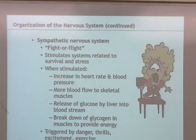All right. It helps release glucose from the liver. So remember that glycogen, one of the storage forms, is in liver. So I can turn that glycogen into glucose, I can release it into the bloodstream, and it can provide more fuel for me to make ATP. And also we start to break down glycogen a little bit quicker within the muscles when this system kicks in.